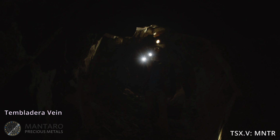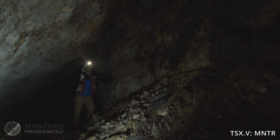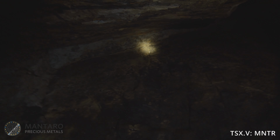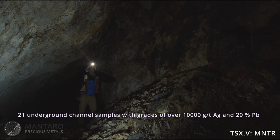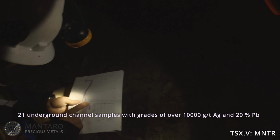Here we are in the Tembladera vein. We are approximately 100 meters below the surface. This is the approximate transition zone between the upper oxide level and where it transitions to the sulfides. Mantaro has collected 21 underground channel samples from this level. The best results returned over 10,000 grams per tonne silver and 20% lead.